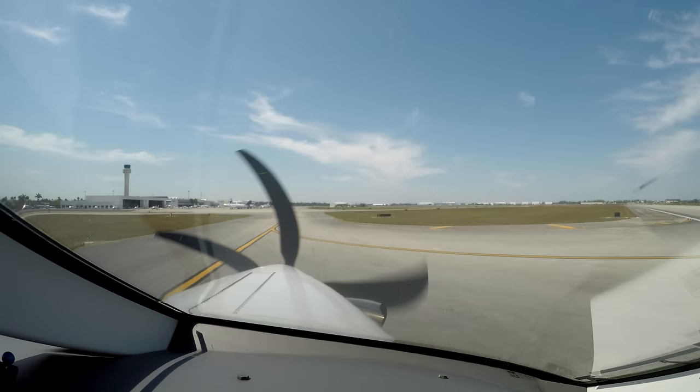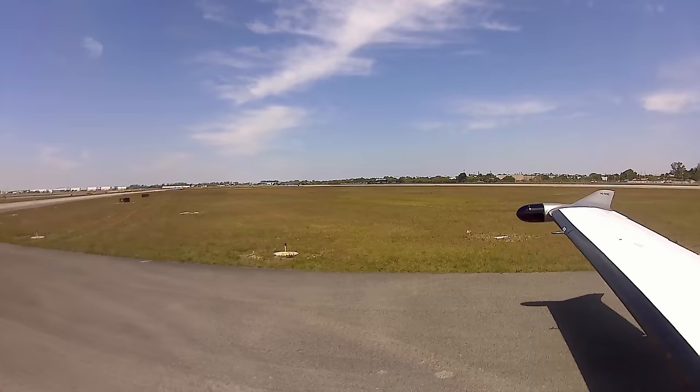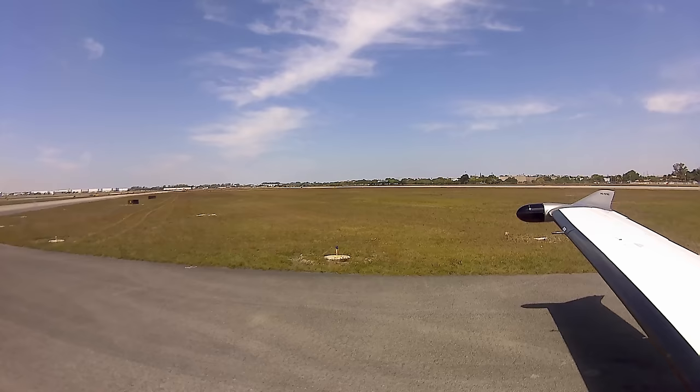Alright, clearing here at Echo, we'll go over to ground. And we'll clean everything up. Flaps come up. Ice protection off. Lights. Leave taxi on.